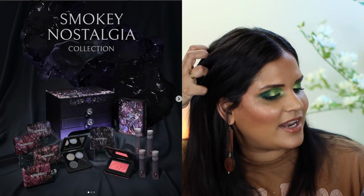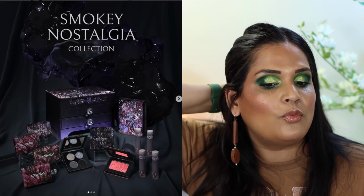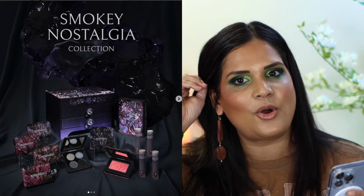And then the new blushes. Oh my goodness, there's a red blush in this collection, and oh my gosh, I cannot wait to get my hands on that one. And then there's like a more neutral bronzy shade, which I'm also really excited for. So overall, I'm just so excited for this collection.